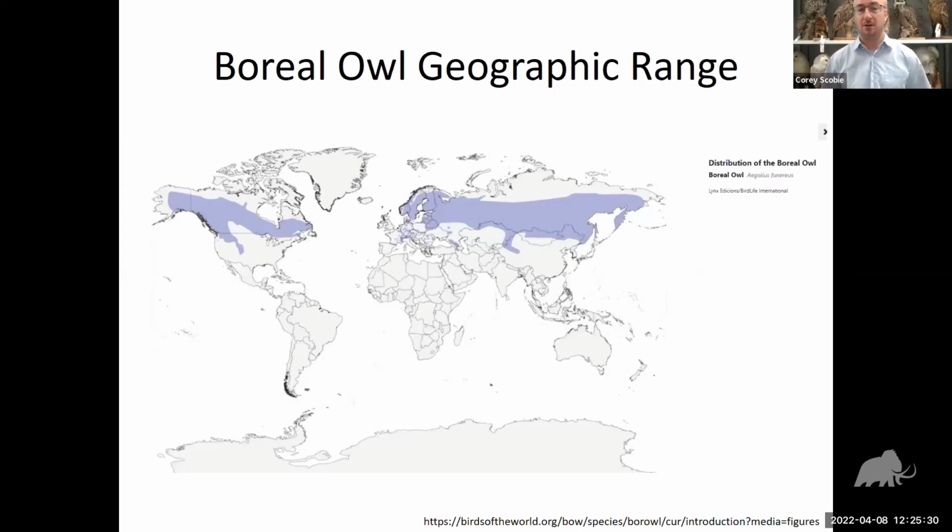Boreal owls are found circumpolar. They're found all across North America, into Eurasia, Europe, Asia, and in Canada, they're found almost everywhere where there are trees. So because they do have a distribution that extends into Europe, they have been studied quite well there. So this red circle shows our study area for context.